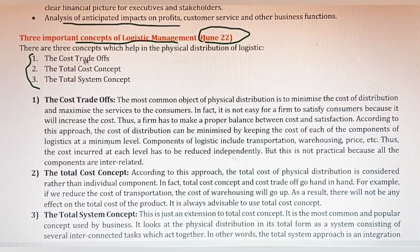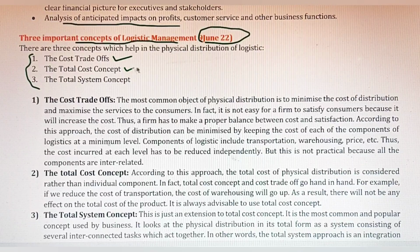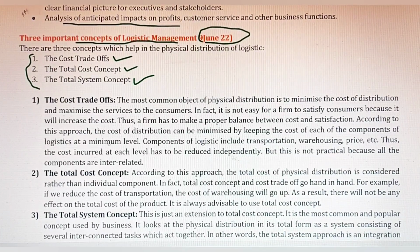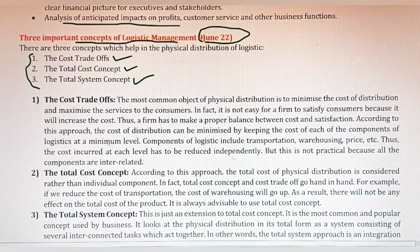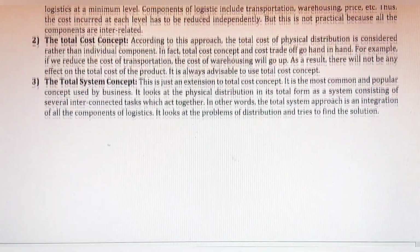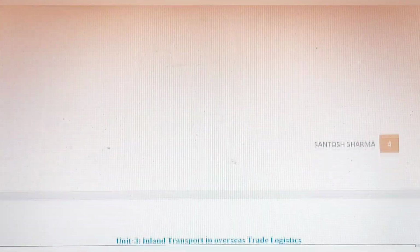Like the first one is the cost trade-offs. Second one is the total cost concept, and the third one is the total system concept. So all these concepts are very, very important. You might get them in short notes or comment. Okay, let's move on to the next question.